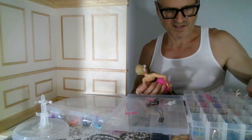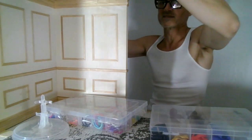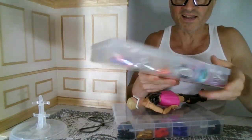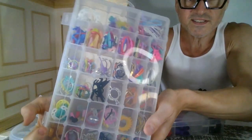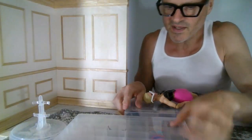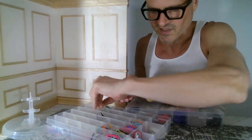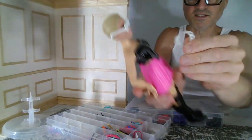Okay, and we'll have to fix this up later, but let's also see. I mean, this isn't safe that I'm putting it up there. But let's also see if I can accessorize her a little bit. So this is my accessory bin, mostly necklaces. I also really like to use these white chains. This is one of my favorite ones.